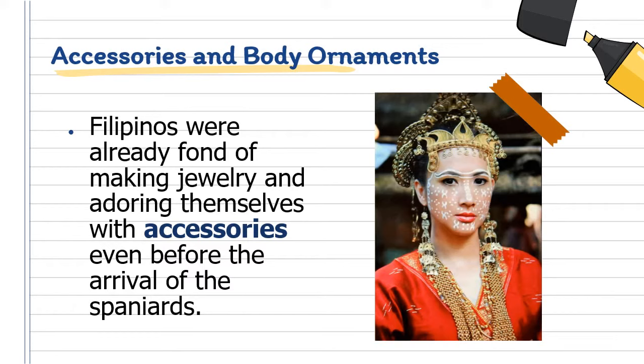before the Spaniards. So we say that before the Spaniards came in and colonized the Philippines, we already had a governing system that we called barangay. In each barangay, there is a datu, who serves as the highest in the hierarchy, and the datu's family are considered as Maharlika. You can see in the picture, she is part of a Maharlika family because of her colorful clothes and lots of accessories that she wears.